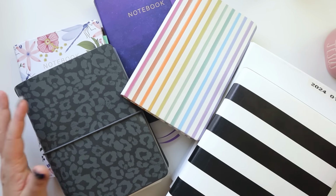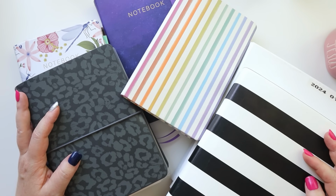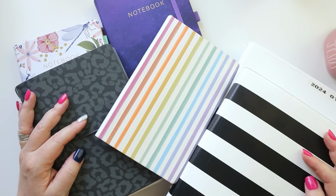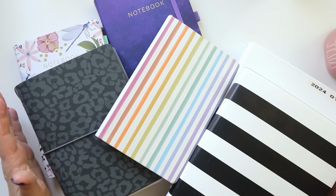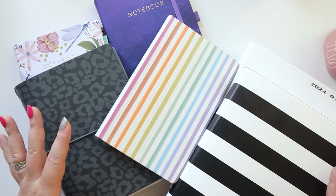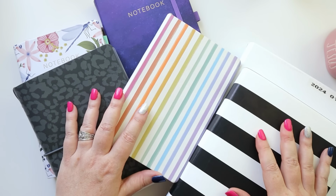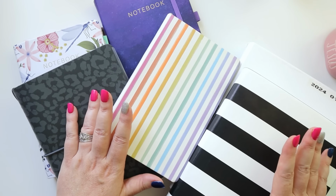This is my mid-year planner update. I'm really happy in my system, and that is a great place to be. I know not everybody feels like that, so I would love to hear your comments down below. What's working for you? What's not working? What are you going to be updating for the rest of the year? Do you feel like you need to start all over?